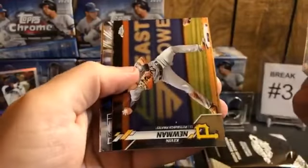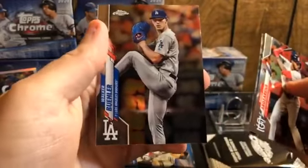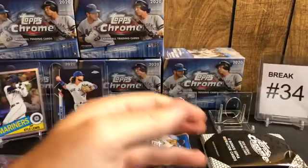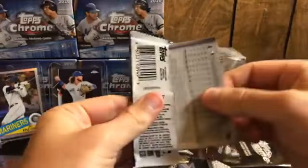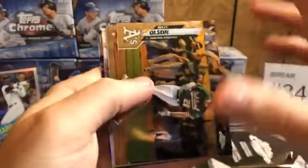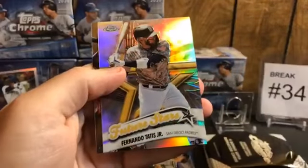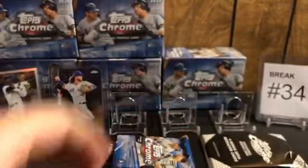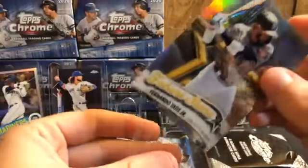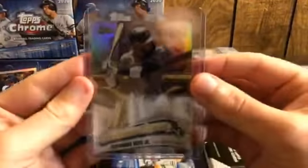Randy Arozarena, Cardinals. Kevin Newman, Pittsburgh. Isan Diaz, freshman flash, going to the Marlins. And a Walker Buehler going to the Dodgers. Matt Olson, A's. Rafael Devers, Red Sox. We have another Tatis. Tatis number two. Future Stars, Padres, and a Ketel Marte base going to the Arizona Diamondbacks.